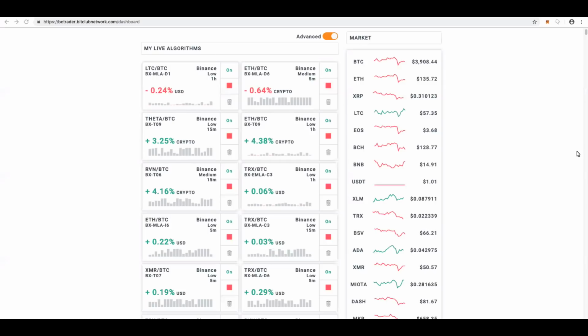Okay. I don't think bctrader.bitclub network works on its own. You have to be logged into your back office to access that website. You can't just type in that website and have it work. You have to be logged into your back office, that's running inside of BitClub Network. So you can't just type that in and have it work.